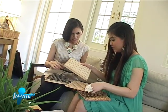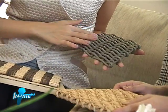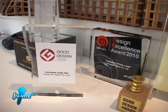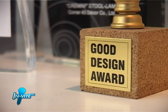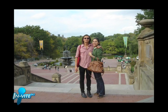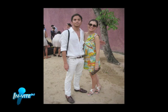So far, it doesn't seem Min is doing such a bad job in the family business. In fact, she's doing so well her company has won numerous awards at design fairs. As well as looking after the business, Min enjoys the street life and the outdoors. Raised as an active child together with her older brother Benya, who is a fashion and fine art photographer, Min is involved in many sports and loves to travel.